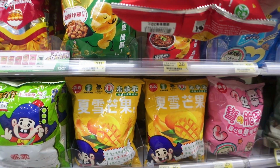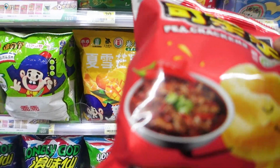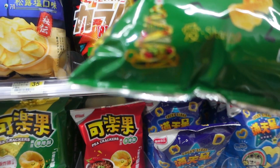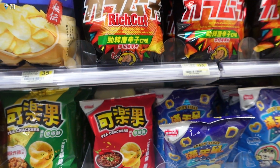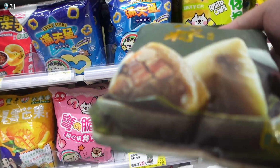This one looks real good. Hot and sour soup-ish, I think. I don't know, we'll get that. It looks real good. And this one is the popcorn chicken. Dang, that sounds real good too. All right, we'll grab this too. Whoa, what the heck? Oh, I have to try this.